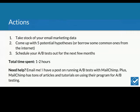And then the third thing here is we want to schedule your A/B test. So for example, right now we're running an A/B test with sender name, with Less Annoying CRM's emails. Once that A/B test is over in about a month, I'm going to start another one with the style of the email. I'm going to start sending emails that have different tones. One that sounds like it's coming directly from me, Julia, and I'm curating content, and the other that's a little bit more general or less personal, I should say. And we want to see which one does better.